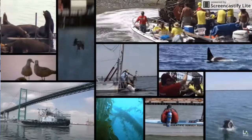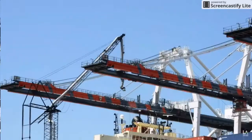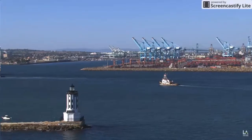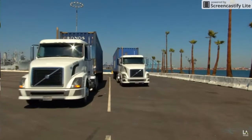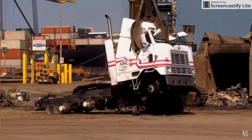The Port of Los Angeles is at the forefront of environmental change in the port and maritime industries. Catalyst for green technologies. World leader in shoreside power for cargo and cruise ships. Significant air and water pollution reduction. World's first clean truck program. Pioneer of sustainability, social responsibility, and environmental stewardship.